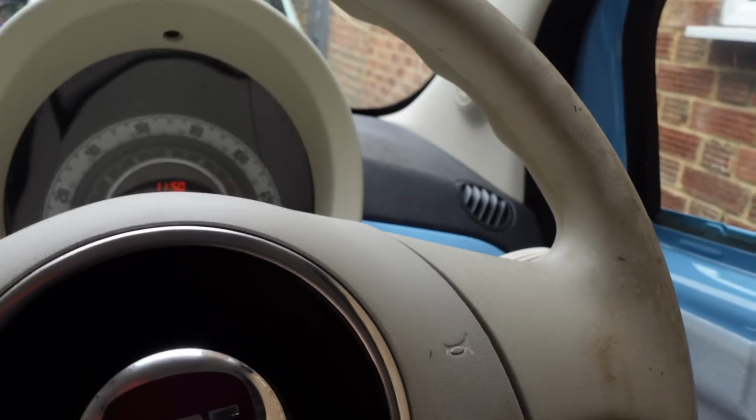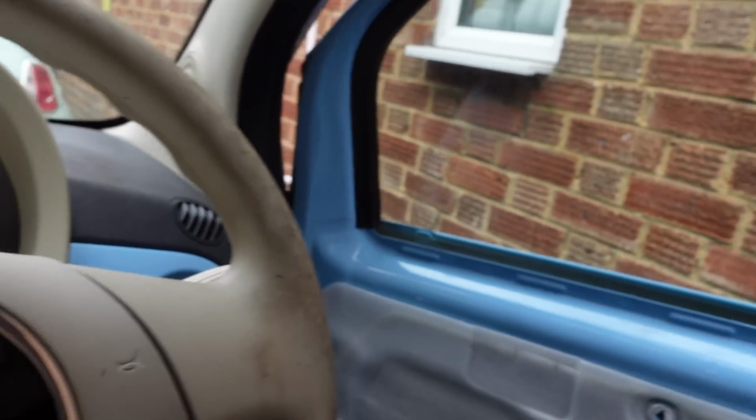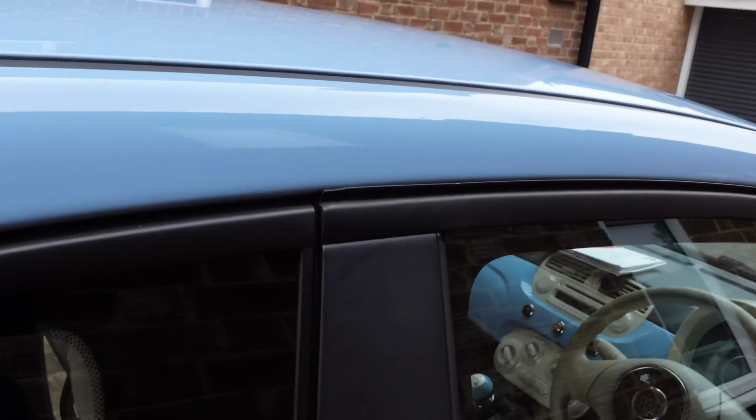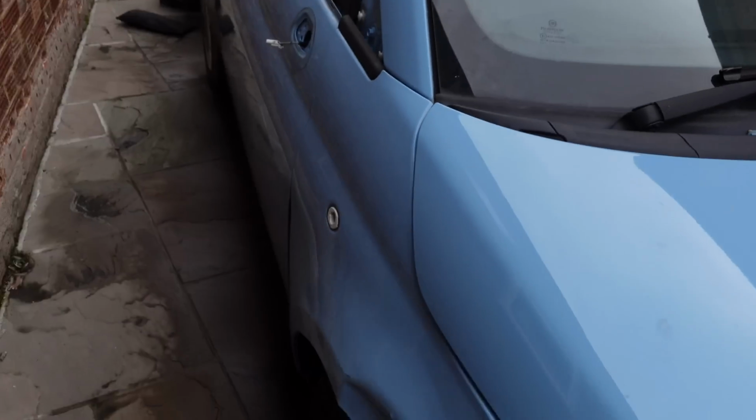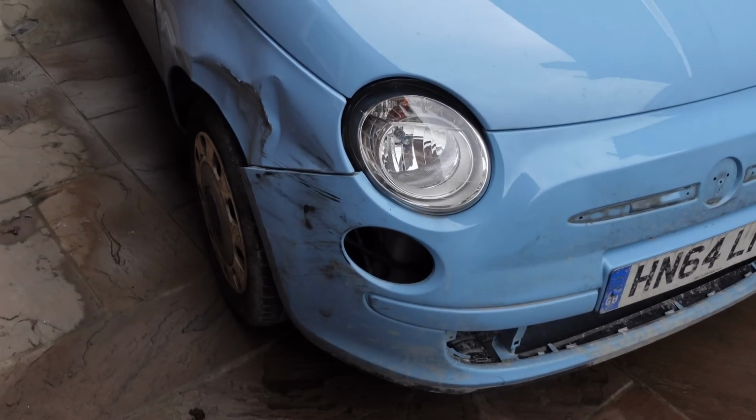I think I can get out this side, can't I? Yeah, I just can't get back in again. Don't want to bash it on the wall. Right. Oh, that's catching on the wing, isn't it? We've got a wing. It came on Saturday. No, it didn't. It came yesterday.